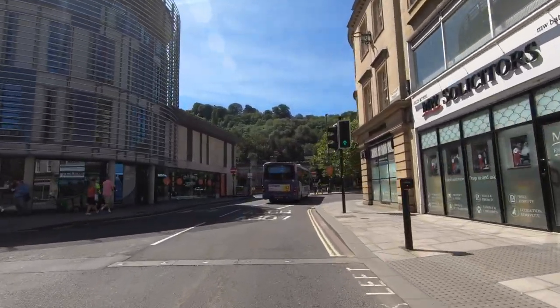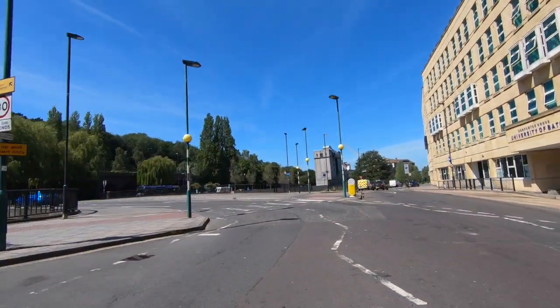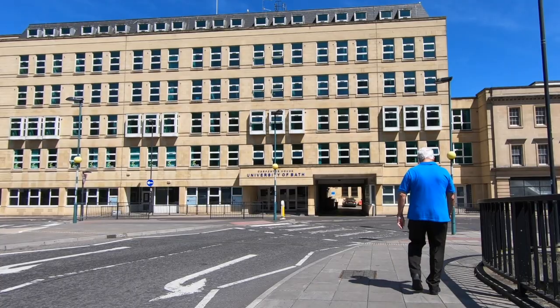Ultimately, I'm heading for the start of the Kennet Avon Canal, which also happens to have the deepest lock in the UK. Although that's not quite true, it's the second deepest lock. Eventually I get there, but completely miss my river shots.